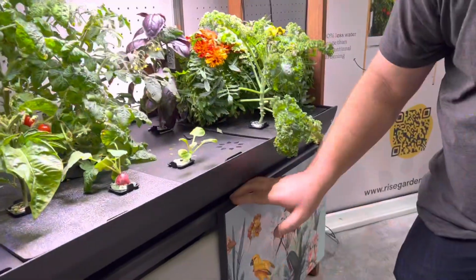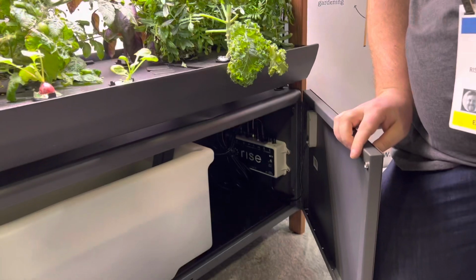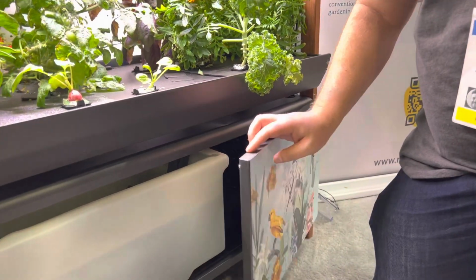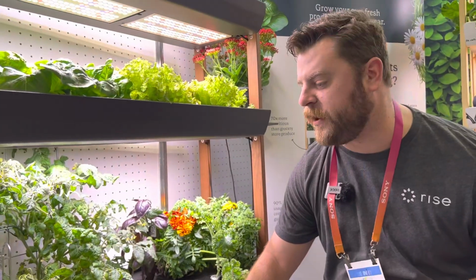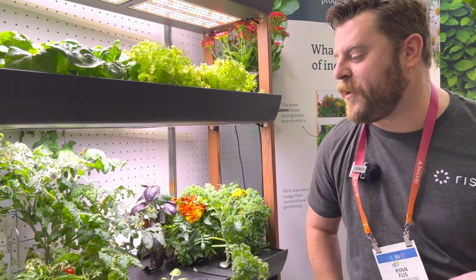One of the really cool things is, for those of us who are busy and traveling all the time, you don't have to be there every day. Exactly. Like, I'm on the road a lot. I've flown, I think, 4 times in the last 5 weeks. So it still can take care of itself at home even without me.